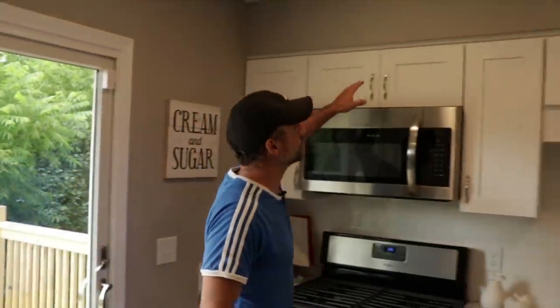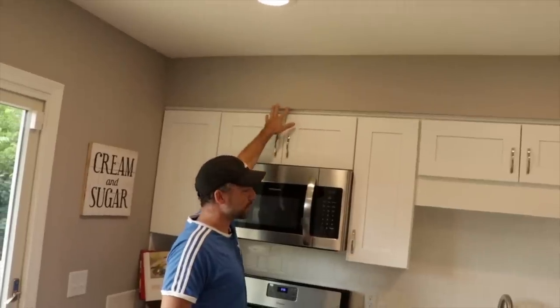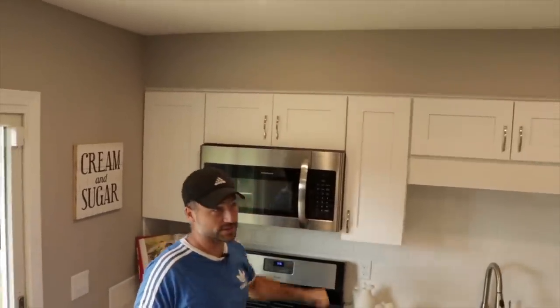But we were gonna demo, usually I demo this soffit, you see this here, and just have the cabinets go all the way up. But on this particular place, I guess there was a lot of wires and plumbing and stuff in there, so we decided to leave it alone.